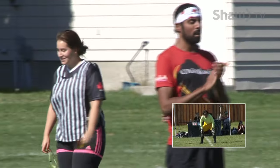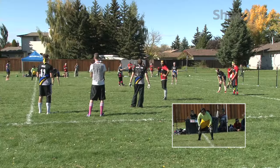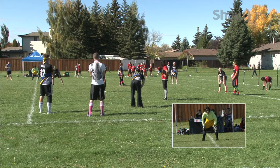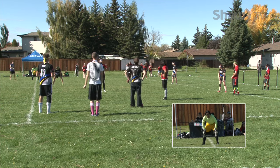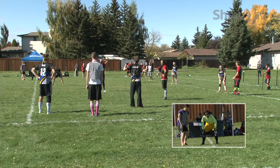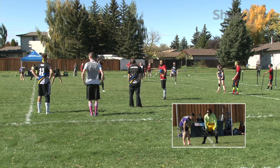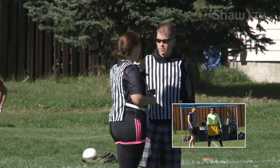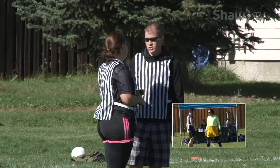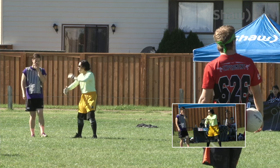Kayla Ross being sent to the penalty area for passing after a beat. So she was hit with a bludger, then released the quaffle. You cannot do that, as I've said before. When you are hit with a bludger, you need to simply drop it. You cannot throw it. You cannot spike it. You cannot pass it. You cannot shoot it. You cease to exist. You will drop the ball. You return to hoops. If you don't, this happens, and you end up with a yellow card.